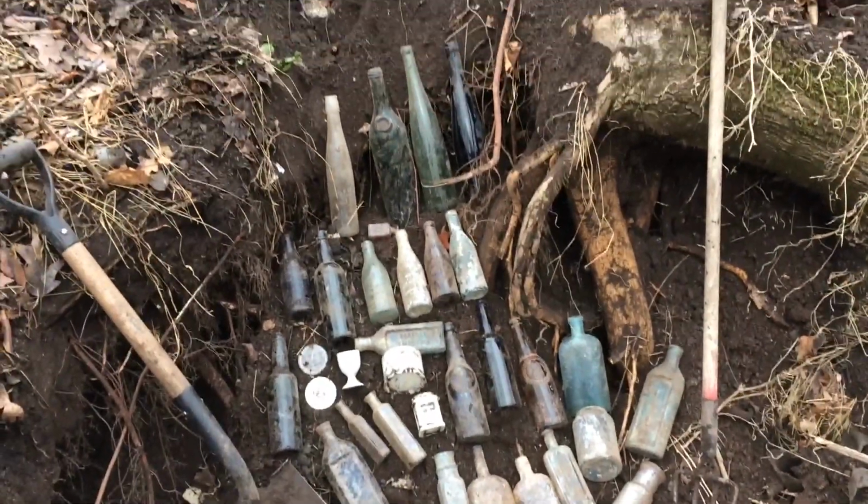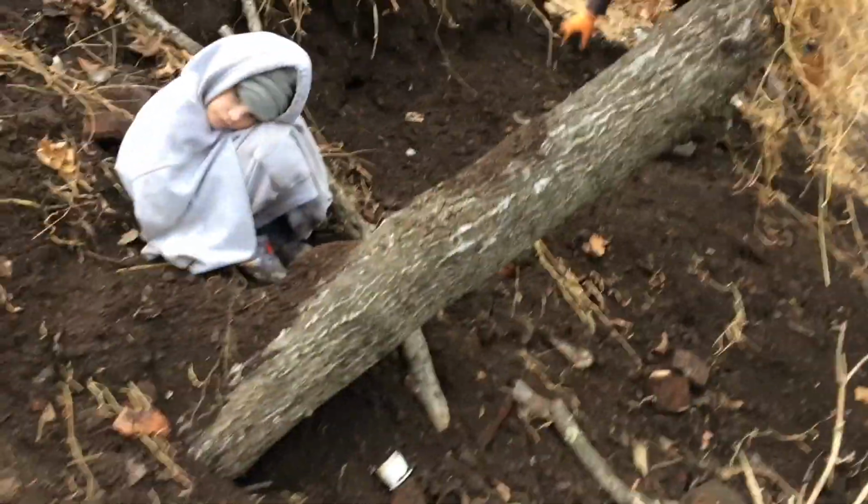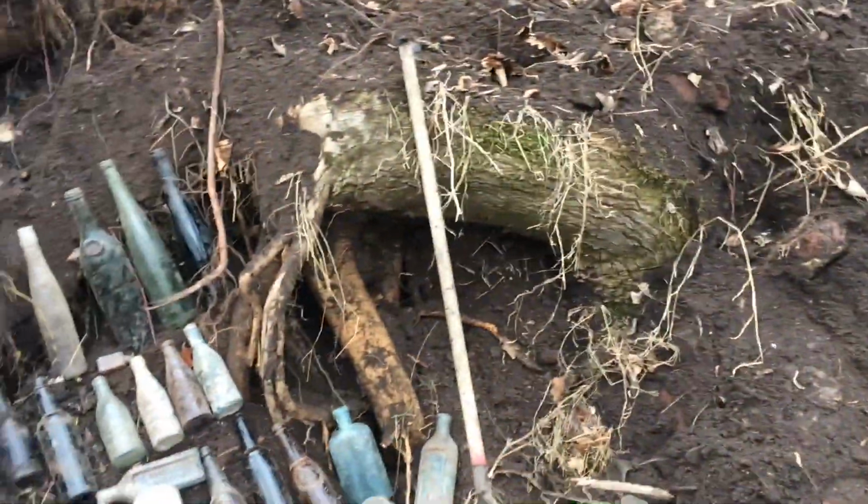All right, guys, I think that's gonna do it for today. Corey finally showed up. He's down there digging a hole, but me and Billy are about whipped. We did bring this tree down. We were digging under it and it fell. Boom, you can see.